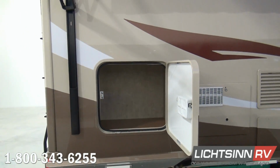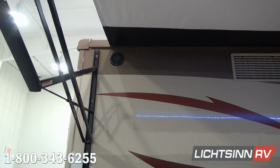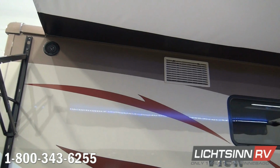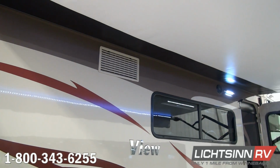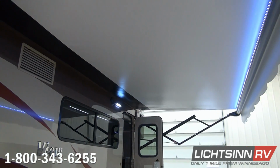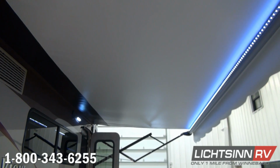Here you'll see some of the pass-through storage from up top inside the bath that we'll cover as we get inside. You can see the venting for the water heater as well as the Suburban furnace. To the patio side, standard now is the exterior speaker system. And again, a 16-foot powered patio awning with integrated LED lighting.